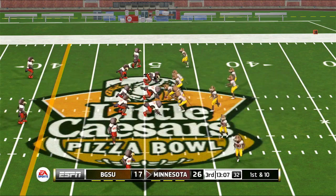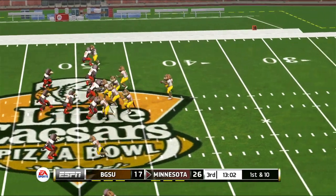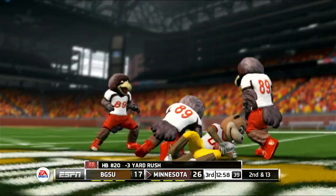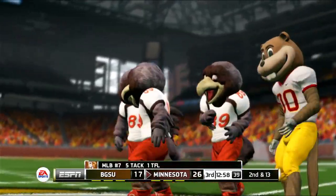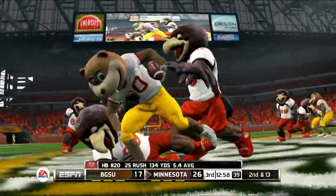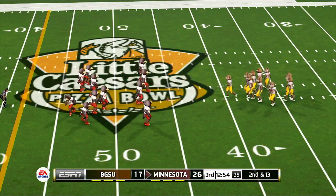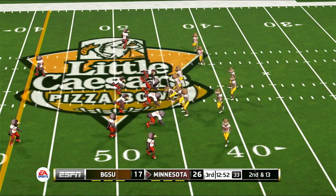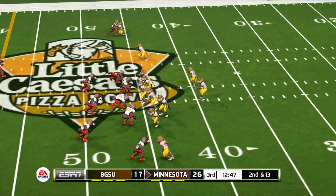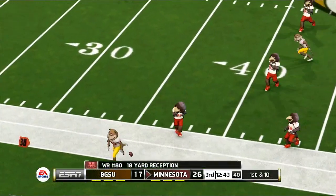It's first down. He'll get it again. They bring him down in the backfield. That's a loss of 3 yards. That brings up second and 13. Gets it out in a hurry. Stays in bounds and made a nice catch.